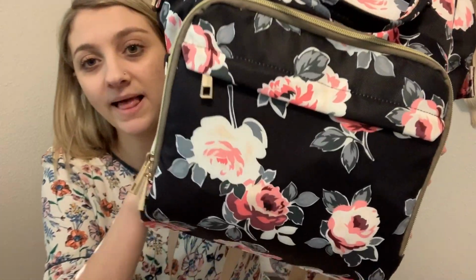We usually have a lot more stuff in there, but since we're not going anywhere right now, we usually take it out, clean it and everything. It is black and has flowers all over it. I love it. There was a million different options. This was what took me the longest to figure out because there were so many different patterns. And when this one finally gives out, I will be getting another one, but I'll get a different pattern. But I don't know, it'll be a while before that happens because this seems very, very durable.